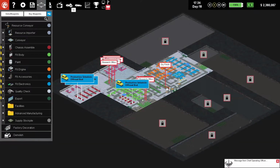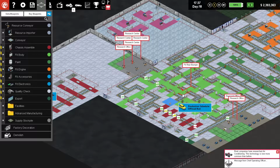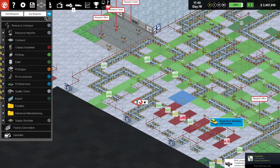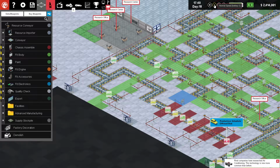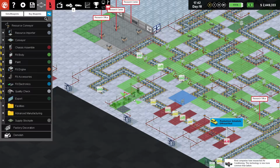Oh, we're about to hit a very serious problem, actually. I'm about to have no cars in manufacturing. I think what we're going to need to do is fix this up a bit, because we are going to need to move you as well. We'll just leave that bottleneck there for now, because we need a bottleneck just to slow things down a bit.